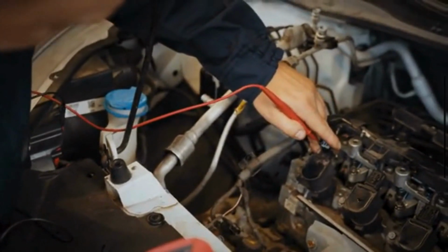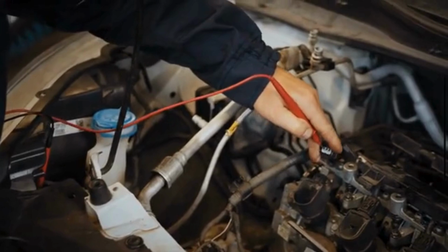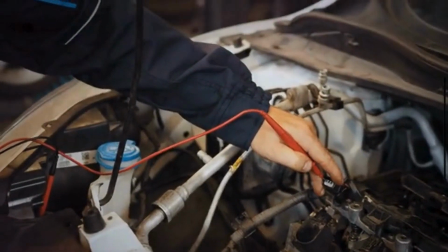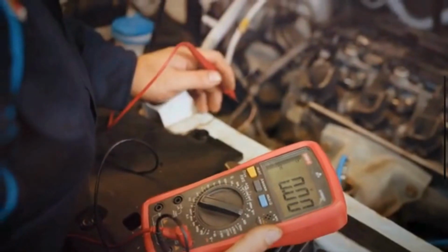as soon as possible. Remember, a dead battery can leave you stranded at the most inconvenient times. So, it's always better to address the issue sooner rather than later.